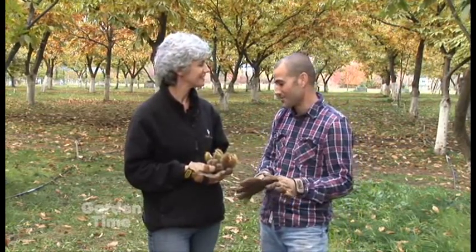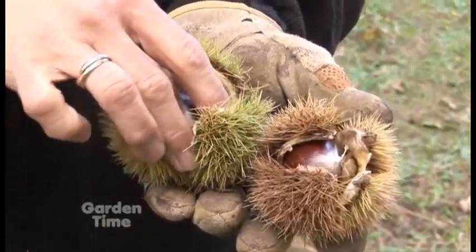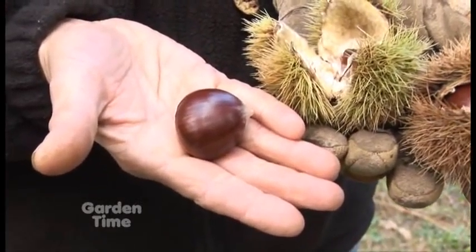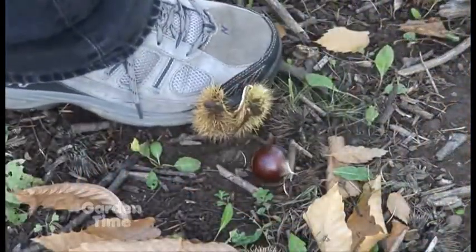But it's the perfect time to come out and, being careful not to prick your fingers, pick up some chestnuts. Well, really, if you come out, you have to bring gloves because you just don't pick these out of the trees. How do you harvest them? They fall to the ground. A lot of times it'll be just the chestnut like that, but sometimes it'll be inside the prickly thing, and then you have to step on it and separate it from the prickly thing and just pick it up.